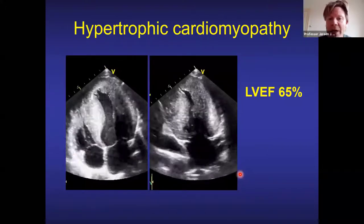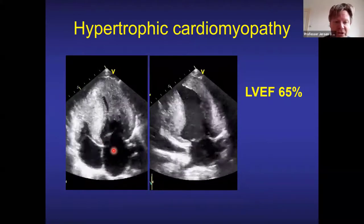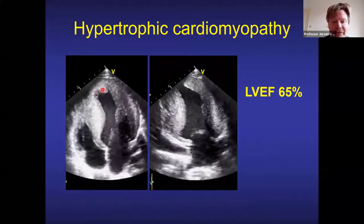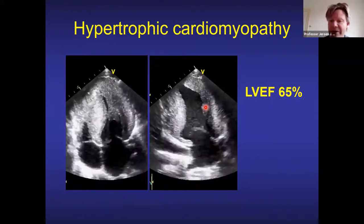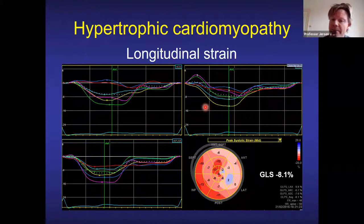This is the next one. This is hypertrophic cardiomyopathy. He has an ejection fraction of 65%. I took on purpose a very extensive example. You see here that it is almost kissing the septum to the lateral wall. Very, very hypertrophied. And this is the 2-chamber view with the inferior and the anterior. Very, very hypertrophied. Ejection fraction perfect, 65%. If I look at his strain, look at this here, 8.1 only. And you see that here all over the place, it's reduced.